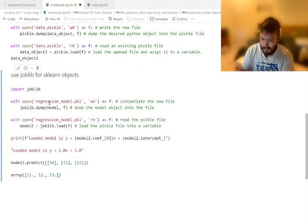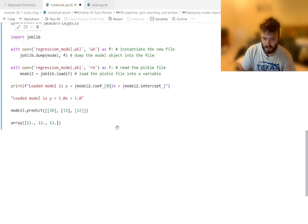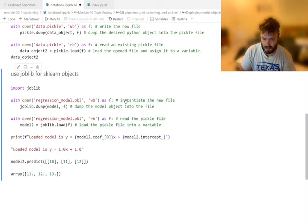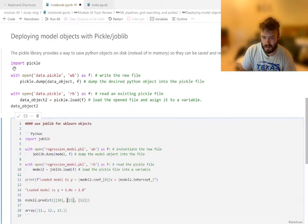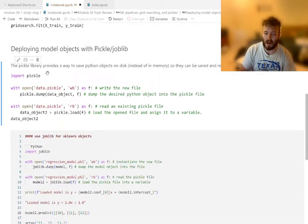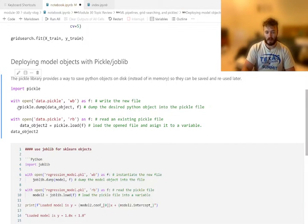Obviously you need that. Why is it running that cell? There we go. Okay, so you import your Pickle library, and similar to if you've ever read or edited or done anything with files on disk through Python, this code block will be pretty familiar to you, with this with open as whatever variable you want syntax.